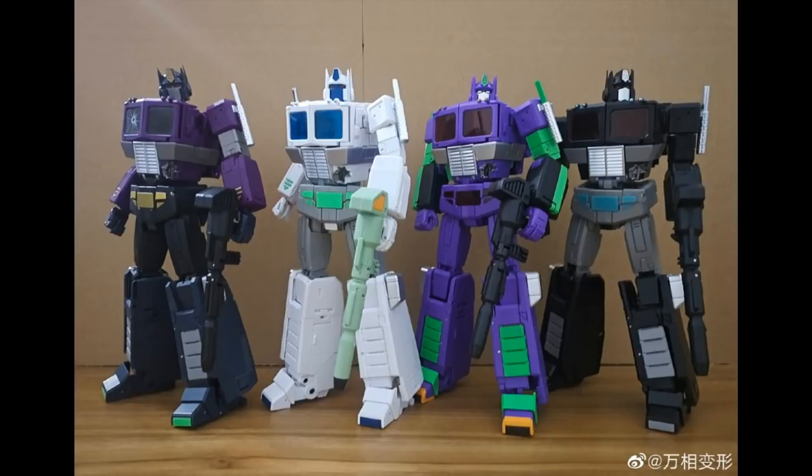Now, the black one, which is either sleep mode or dead Optimus Prime, depending on what you want to call it, that one is already coming in stock at Show Z. And then we have the Evangelion, we've got the Shattered Glass, and we got the Ultra Magnus ISK one.